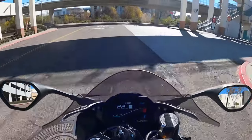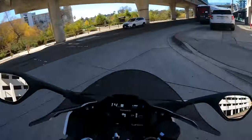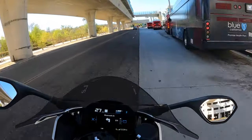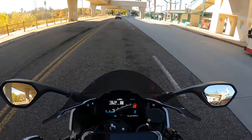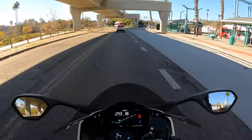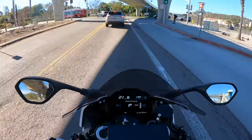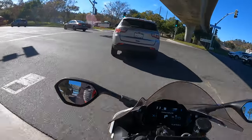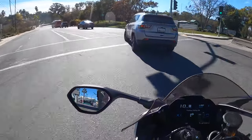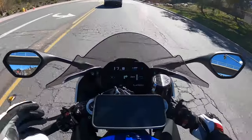All right, and now we're just gonna go ahead and turn around and head home. But I wanna be able to get on the highway and show you guys what this bike is capable of on a straightaway. Just keep in mind that this motorcycle is still not flashed. So for all of you guys that don't know, these S1000RRs that come to the States are actually factory restricted by the BMW factory in Germany. All those that come into the States.